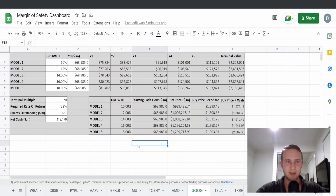So when it comes to the discounted free cash flow method, the first thing we need to get is the last 12 months free cash flow, and this can be found on the cash flow statement. So what you'll do is you'll get the last 12 months cash from operations, and then you'll subtract the capital expenditures from that. And this is what I've done here, and we get about $69 billion in free cash flow, which is just an insane amount, but that's what Google did in the previous 12 months.